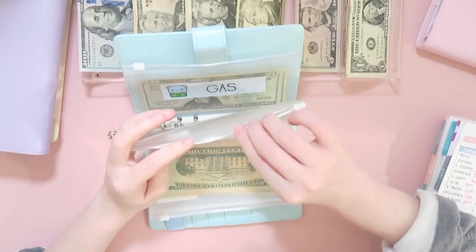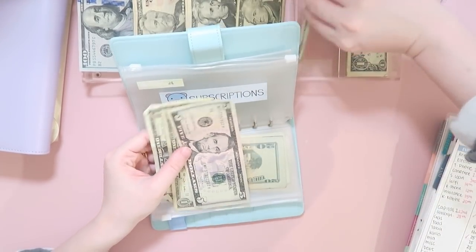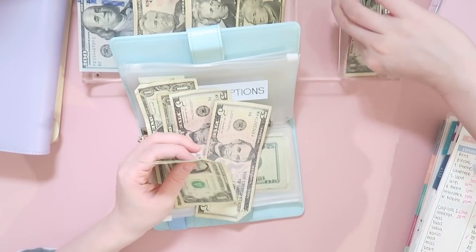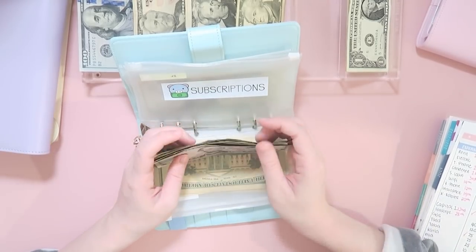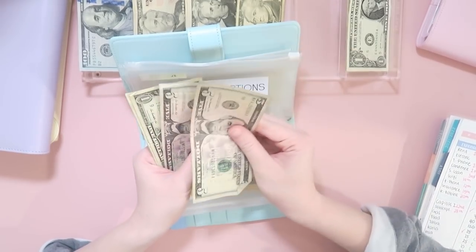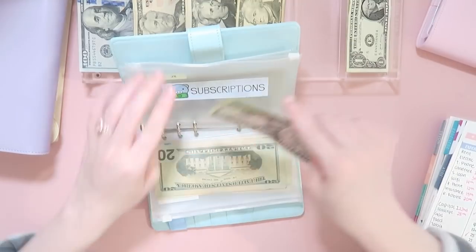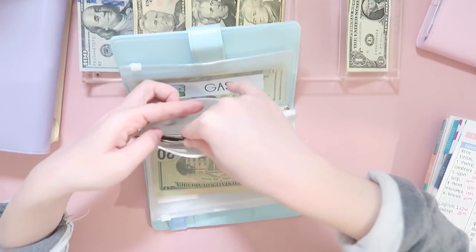I can open it. Okay, $7. This got $7 the last time as well, and we owe like $28 for all of our subscriptions because we do have Hulu and Netflix. So we have $5, $10, $11, $12, $13, and $14 in here. So 2 more paychecks and that should be $28.